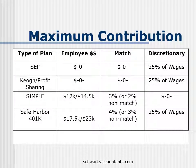So let's take a minute to review the 4 plans we've addressed so far. While a SEP and KEO do not provide for employee contributions, the Simple and 401k rely on them as a primary source of funding. The first 2 plans also don't offer matching contributions, while the second 2 plans have mandatory matching or non-matching contributions, and all the plans except for the simple allow for discretionary contributions to be made each year.